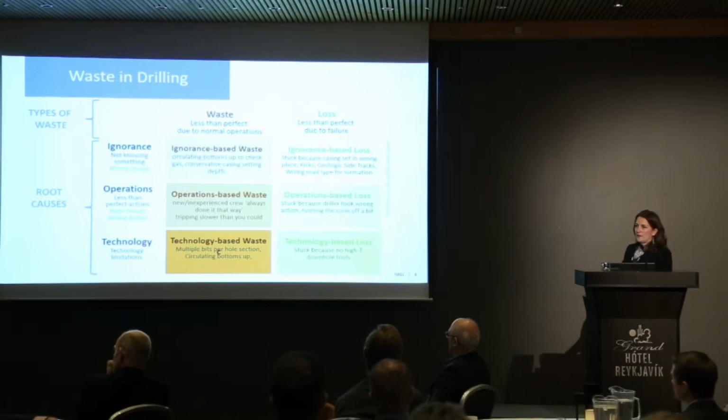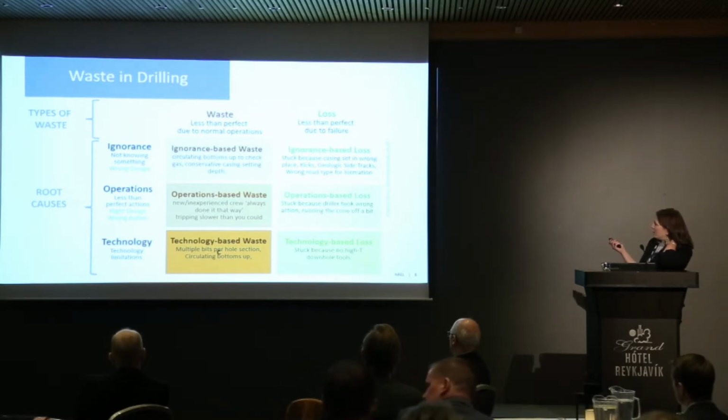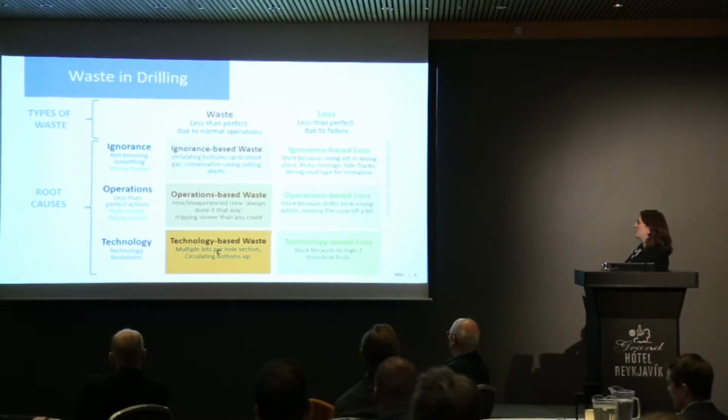Ignorance, not knowing something. We all know that that's very common in drilling. There's a lot that we don't know before we drill a well, or even as we're drilling a well. So examples of waste due to ignorance might be circulating from bottoms up to check on gases, or conservative casing setting depths. Loss due to ignorance might be you get stuck because the casing is set in the wrong place, or you have kicks, or you have geologic sidetracks, the wrong mud type for the particular formation because you didn't know the formation in advance. What about operations?